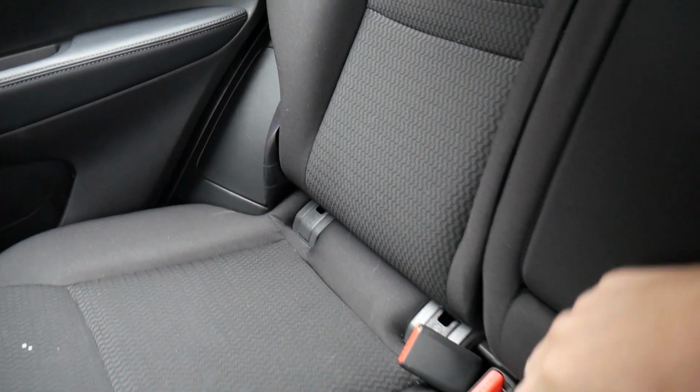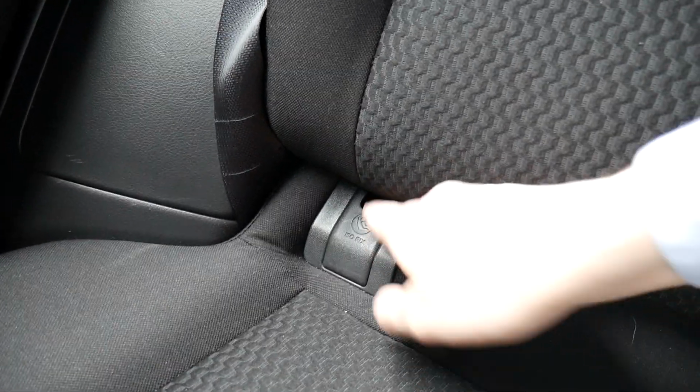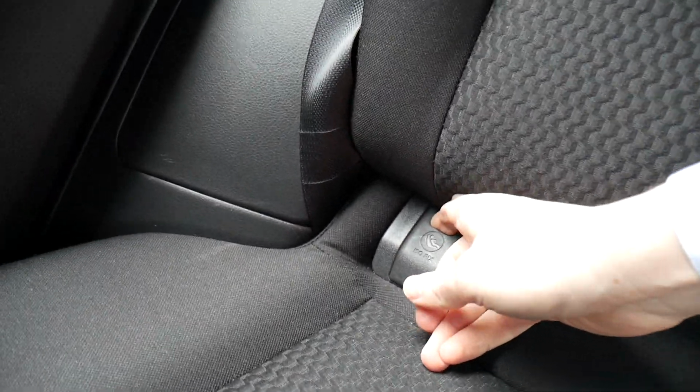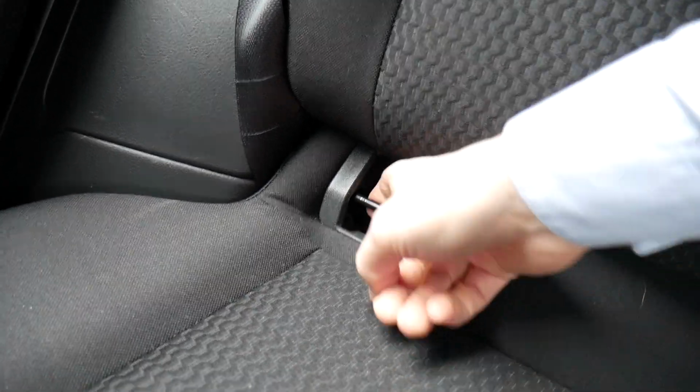And then let's take a look at the car seat anchors. And you'll see they have a removable plastic piece right here. So when someone is sitting in here, this shouldn't butt up against them too much. And then it just removes pretty easily. That popped up nicely. And then you reveal the car seat anchor.